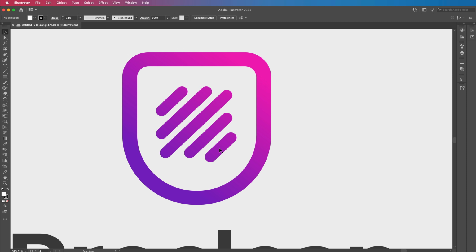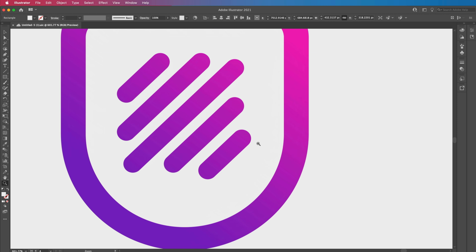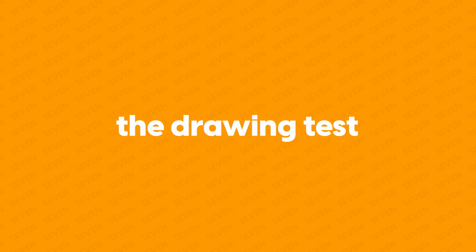If the middle circle in Target's logo was any bigger and you scaled the logo down, you wouldn't see very much of the negative space. So exaggerating the negative space, balancing it out, and being consistent with it for its scale and size is very important. And the final one, number 7, is the drawing test.